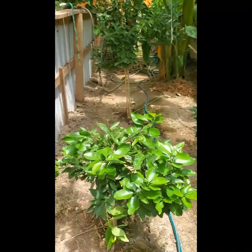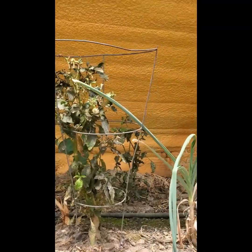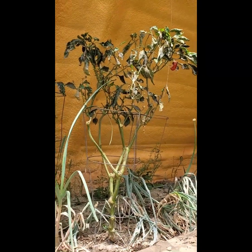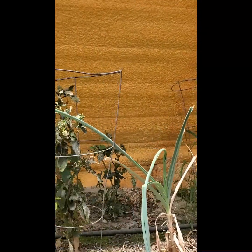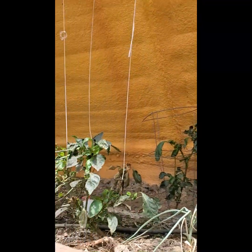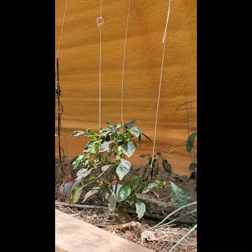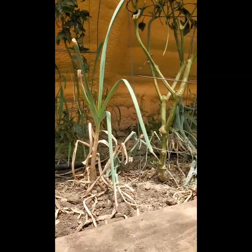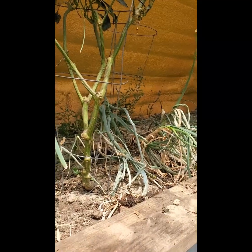Edged by these orange trees. Peppers just not going to do much. These are kind of second year and just have not done well in here due to, I'm just going to say, the conditions.